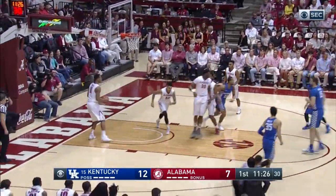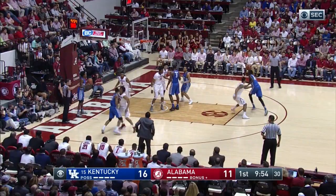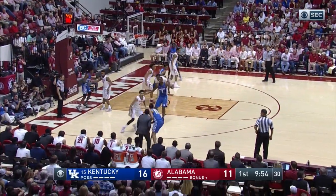This is Humphreys on a little floater. And this first personal on Dante Hall. It's the 4th against Alabama.